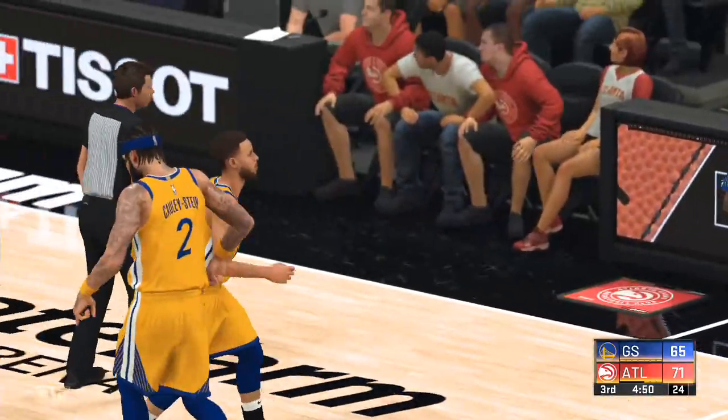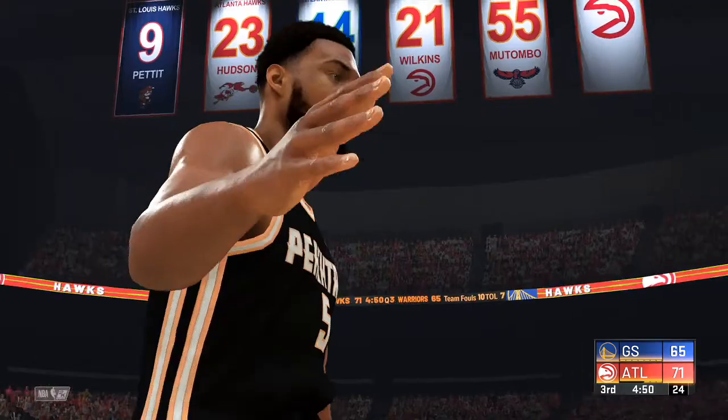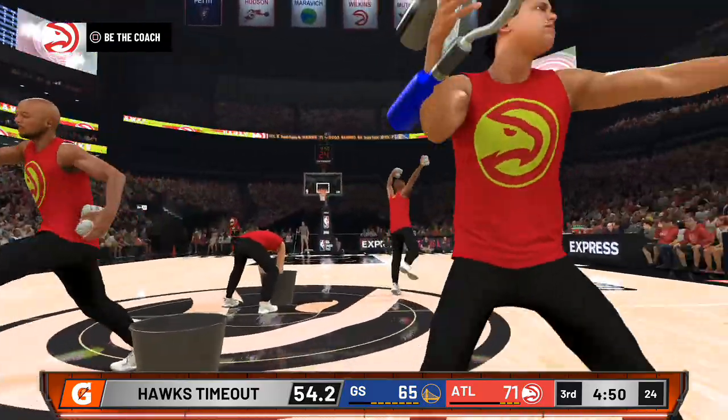Their ability, again, to stretch the floor, particularly in this second half. This was obviously a focal point coming out of the break. Look smart when the shots are going down. Atlanta calls timeout.